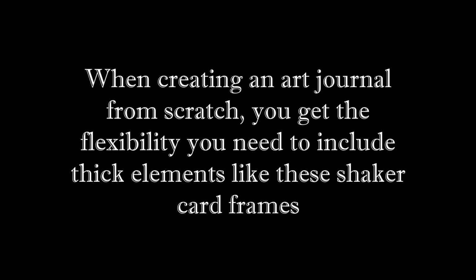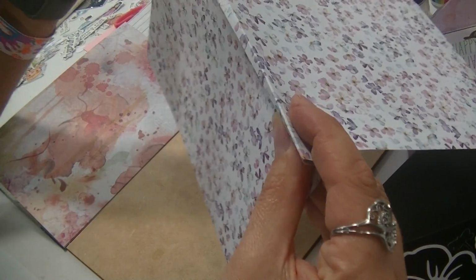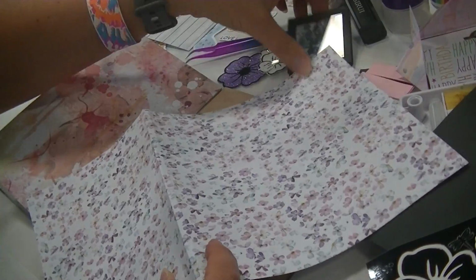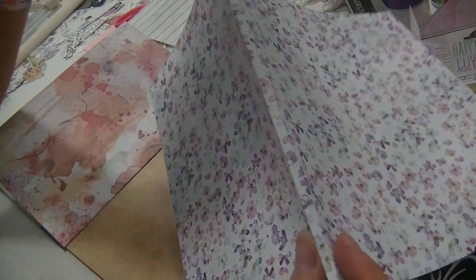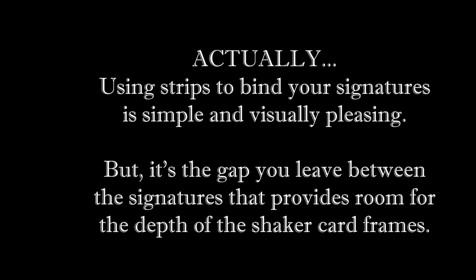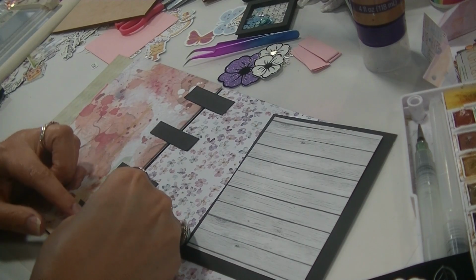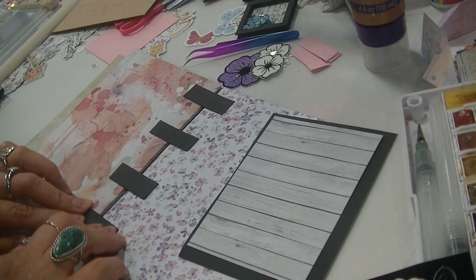When creating an art journal from scratch, you get the flexibility you need to include thick elements like these shaker card frames. All right, I gave this a double crease instead of a single because it's gonna have to accommodate for the thickness of this shaker card. Actually, using strips to bind your signatures is simple and visually pleasing, but it's the gap you leave between the signatures that provides room for the depth of the shaker card frames. Or you can kind of swap things out as you go.